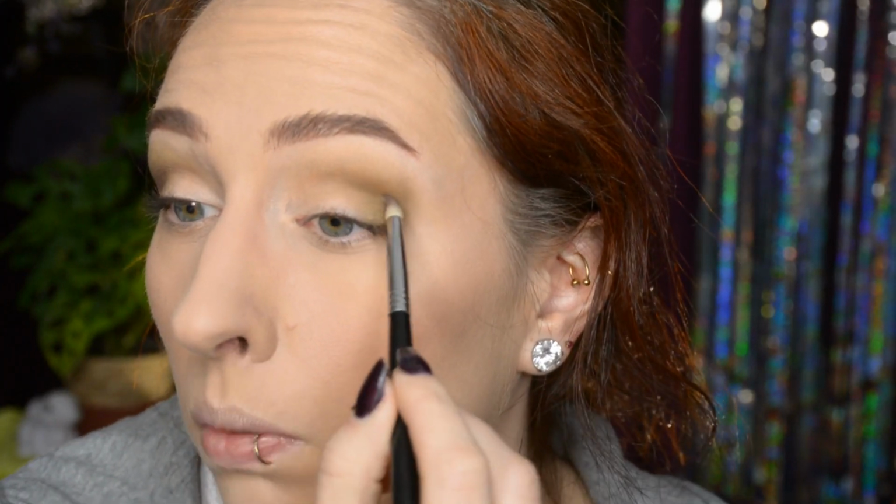Anyway, I'm just applying a dark brown shade on the pencil brush, and I've grabbed a different palette because everything in the other palette is paler than I thought it was. And I really wanted a darker brown color now.